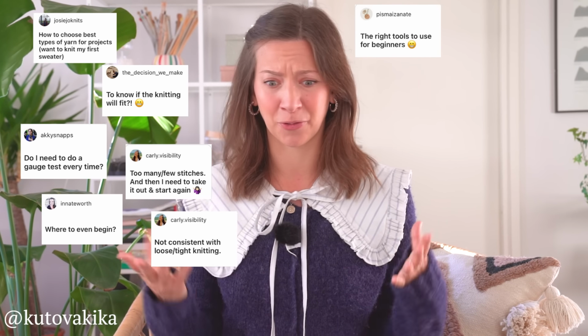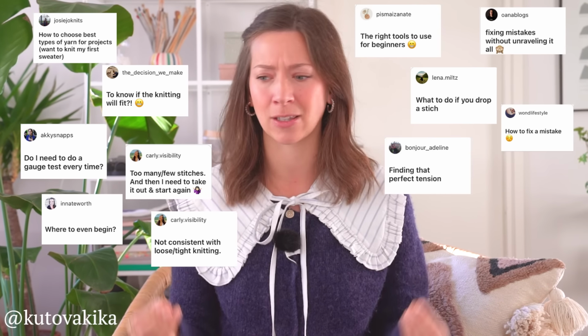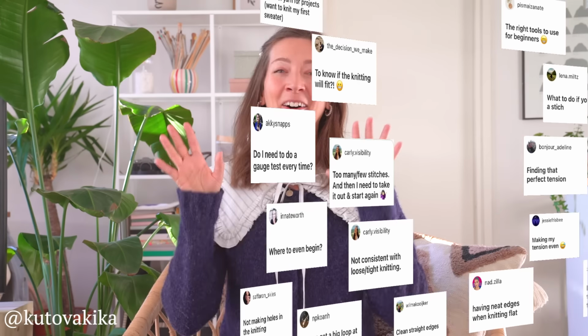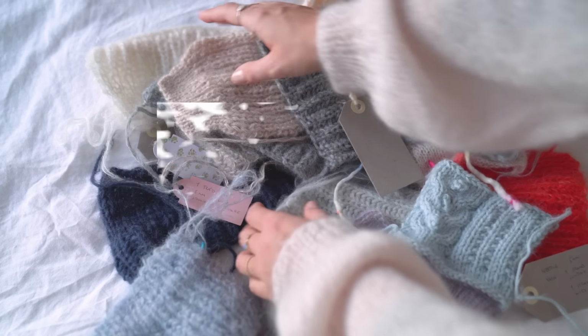How do you know how much yarn to use for a project? How do you make sure the fit is going to be absolutely perfect? How do you make sure that when you have an idea for a knitted garment, you can turn that vision into a reality? How to choose your yarns, what do you need, how to fix dropped stitches and those mistakes, or when something didn't turn out how you had envisioned. All of these things are going to be revealed in this video.